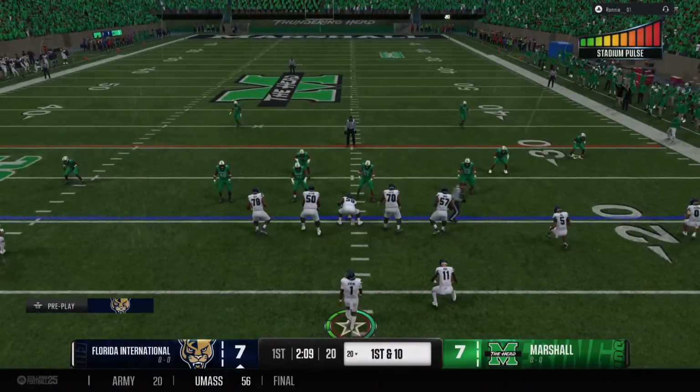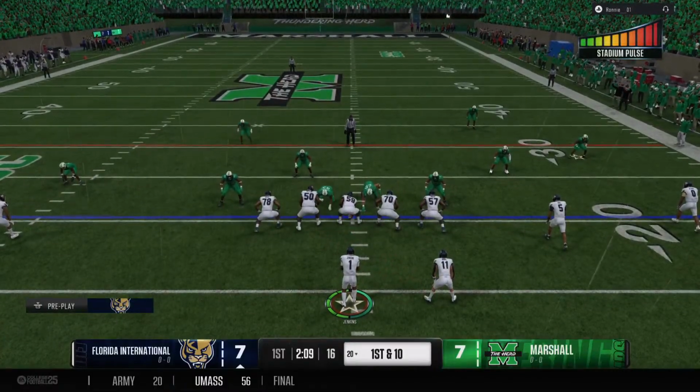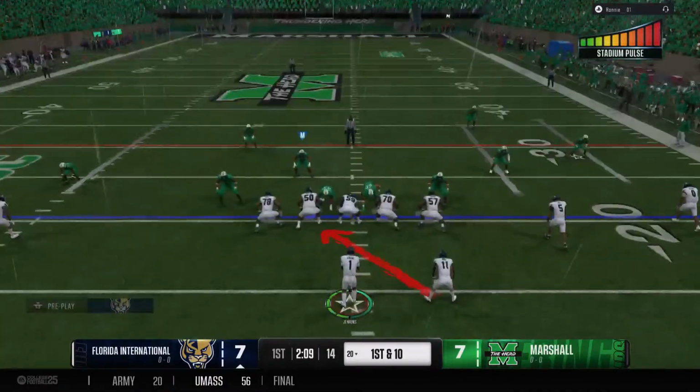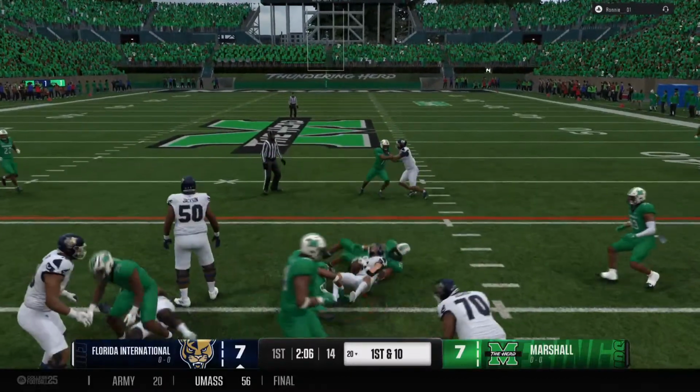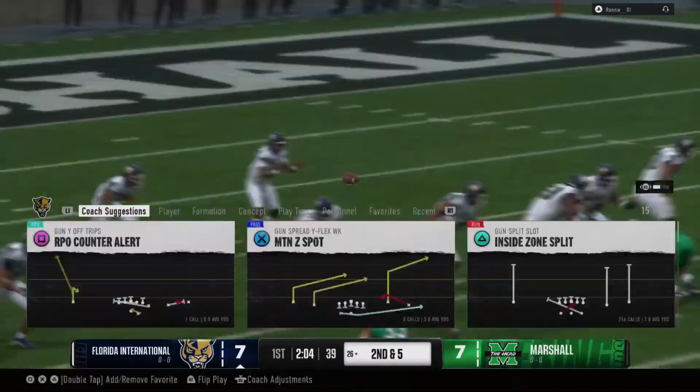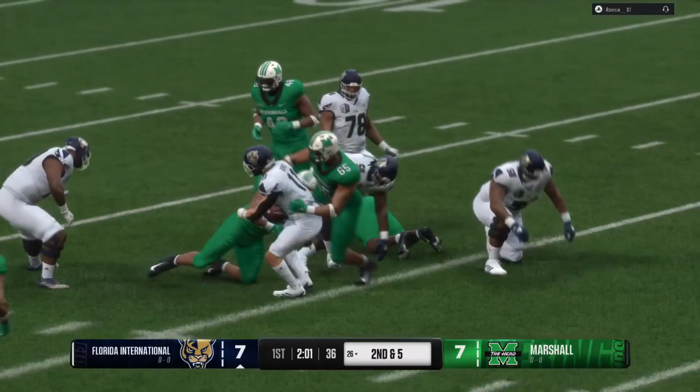Guys, FIU ready to go back to work on offense. After standing on the sideline and watching that long touchdown drive, they really need to put something together to give their defense a rest. And that's a real thing, man. Like, you played a lot of plays, you get worn out. You need a chance to go decompress on the sideline, get some oxygen.